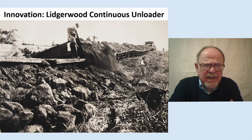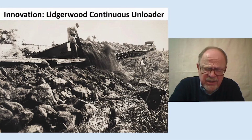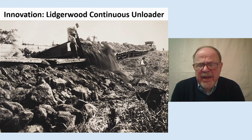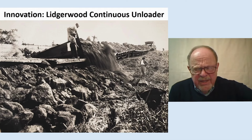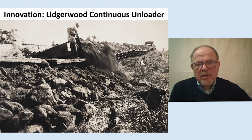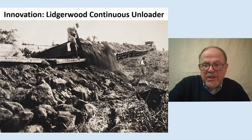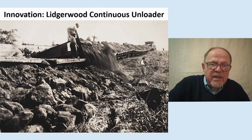So here are these one-sided flat cars. And on the scene in Panama, an unloading scheme was invented. This was the Lidgerwood continuous unloader. Lidgerwood was an engineer that worked down there, and he came up with this scheme where a blade was placed at the end of this continuous train full of earth and pulled by a cable to the other end so that the spoils were dumped very rapidly and used either in a waste dump or to create this earth-filled dam or to create the breakwaters at the end.